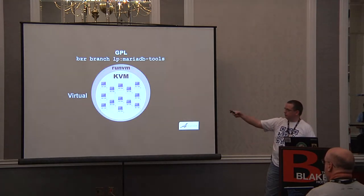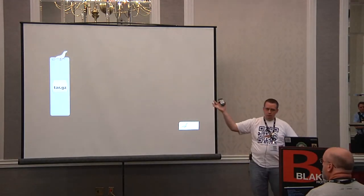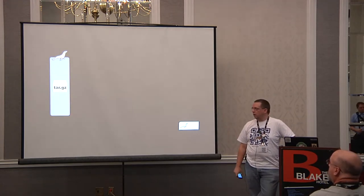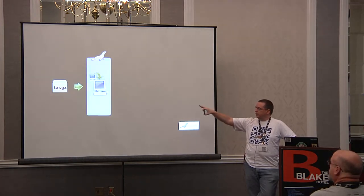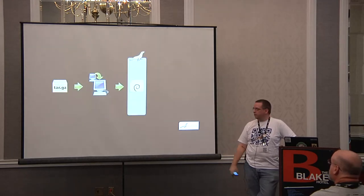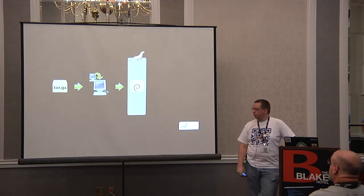Basically what's happening when BuildBot and RunVM are interacting with these VMs is taking the source tarball that you export from Bazaar, the source code management system that we use. It takes that tarball and spins up a build VM. That build VM then creates the package. It could be a Debian package, it could be a Red Hat package, what have you.